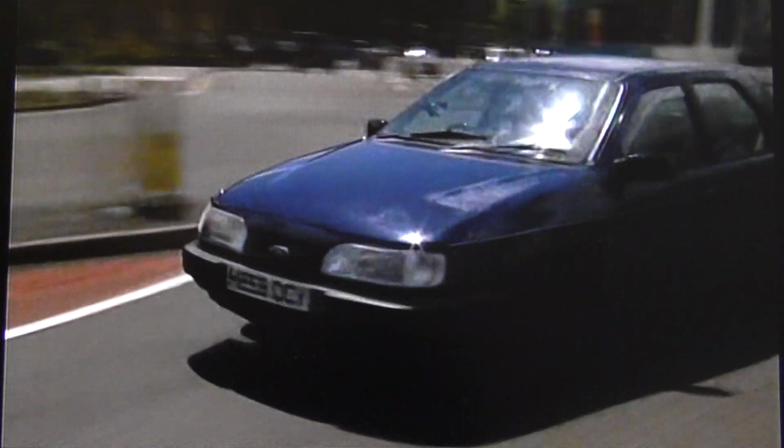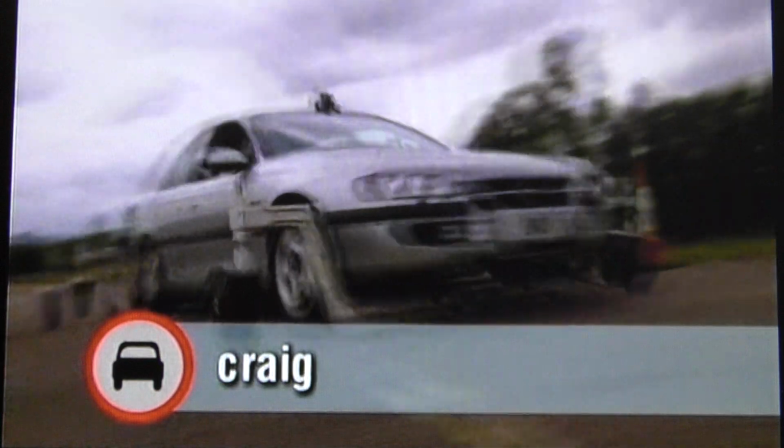Street racer Craig is usually found lowering the property values of Tamworth. You've just gone over a red light. Oh, you could have killed someone then. There's nobody about. What you're about to see isn't bravado for the cameras. This is how Craig drives normally. To reverse, sort it out.